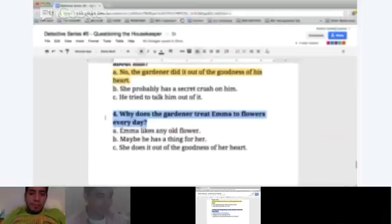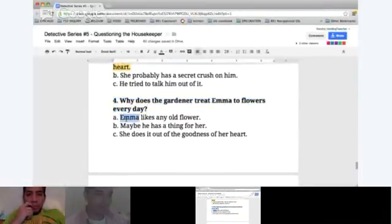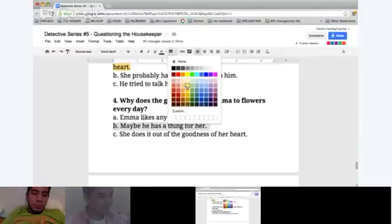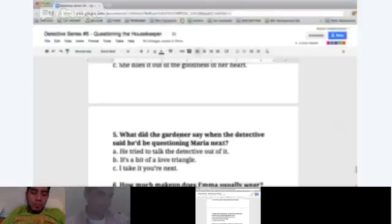Number 4. Why does the gardener treat Emma to flowers every day? A. Emma likes any old flower. B. Maybe he has a thing for her. Or C. She does it out of the goodness of her heart. B for ball. Good. So maybe he has a crush on Emma. Yep. Maybe that is the motivation behind his flower gifting.